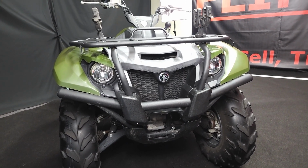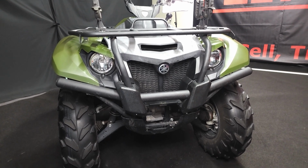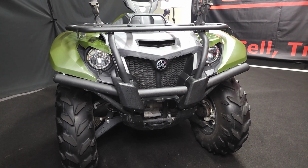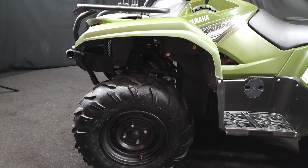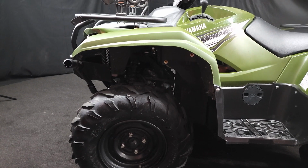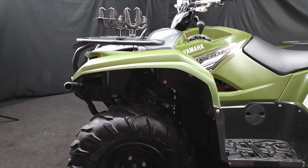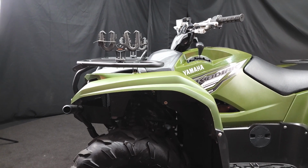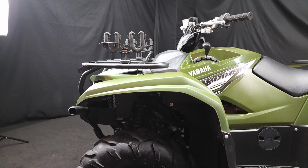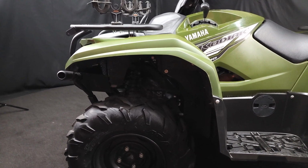locations. Additionally, the ATV's selectable 2WD/4WD and on-command system with differential lock offer enhanced traction and maneuverability, allowing hunters to navigate challenging terrain and tackle muddy or slippery conditions with confidence. The Kodiak 700's durable construction and Yamaha's renowned reliability ensure years of dependable performance, making it an ideal companion for outdoor adventures and hunting expeditions.